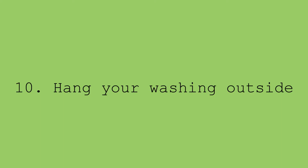We all have that bag with a bunch of other bags and different types of bags in our house, somewhere in a drawer, and it's just there. And most of the time it never gets used. Try to use those bags when you're going shopping. Just take one with you, and that will help you save money as well, because nowadays you have to pay for bags, and reduce your plastic footprint as well. Number 10, hang your washing outside.